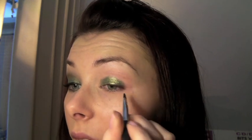You can see the amazing colour that you get by foiling these and wetting them. I mean, this does not look like a $2 eyeshadow to me. So once you've got that all over your lid, I'm just going to take a MAC 217 brush, so any fluffy brush.